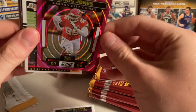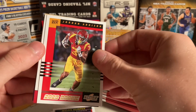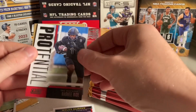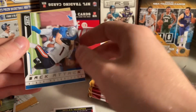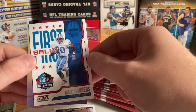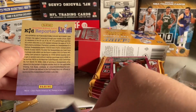This is probably a, I don't know. Oh, that's cool. 2023 rookie, Jordan Addison. This is a throwback to Score 2003. I like that. Potential, Rashee Rice. Sack Attack, Aidan Hutchinson, sacking Justin Fields, sweet. First ballot Hall of Fame, Barry Sanders, and the Kid Reporter card.